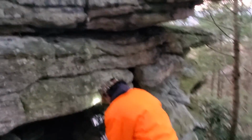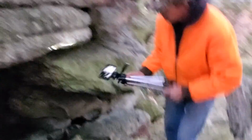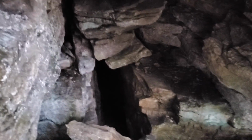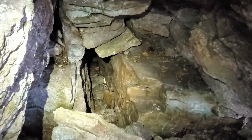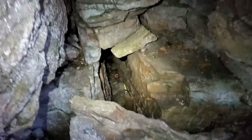Cliff or JP, either one of them will crawl in there. I'd crawl in there too. What am I talking about? It's not that bad. Let's take a look. Little tight. All right. You gonna cook dinner? Oh, nice. Oh, I forgot the marshmallows. Oh, there's beer cans down there. Perfect. Oh yeah, it does go back pretty far, doesn't it?